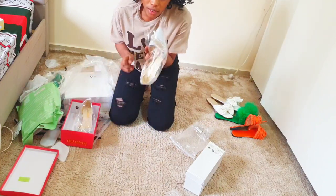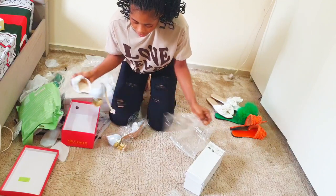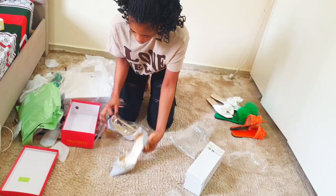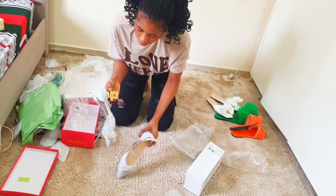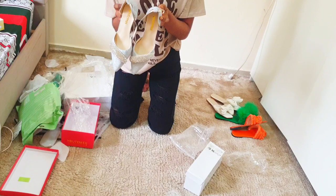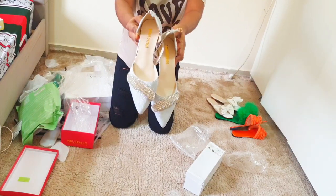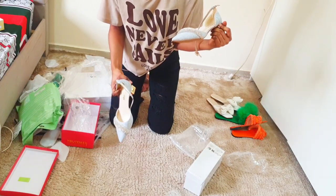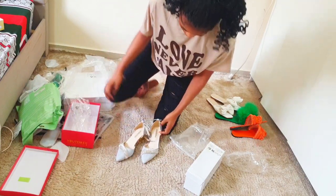Okay, these shoes, guys. I bought the shoes for, I think, 100 and something dirhams. This is beautiful. I love the lower part of the shoes. I love the way the shoe is. You guys can see that, right? I love the shoes. It's written there, Euthemia. So let's measure it.